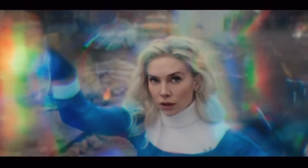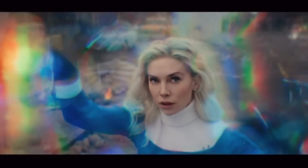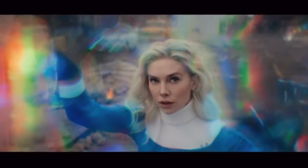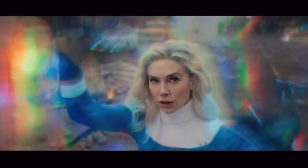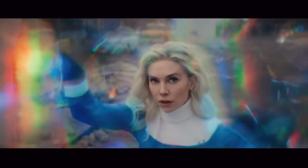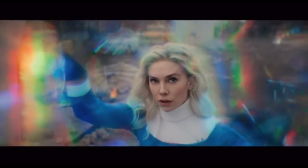She also has the ability to create force fields of psionic energy, and she can also levitate with this as well. And in another scene in this trailer, we can actually see Sue's powers in action, her bending light and using her psionic powers. And I must say, I think this looks fantastic. I love how this looks right here. I love how they portray her powers.